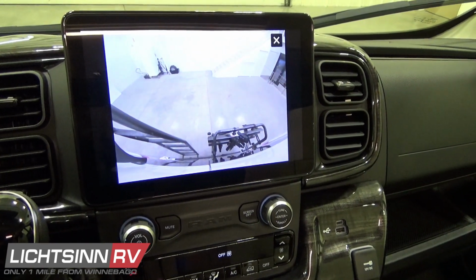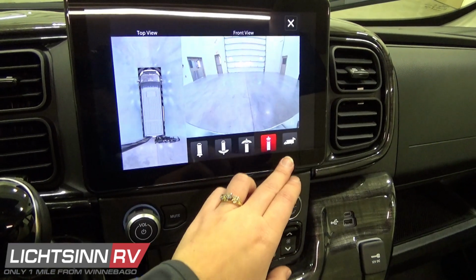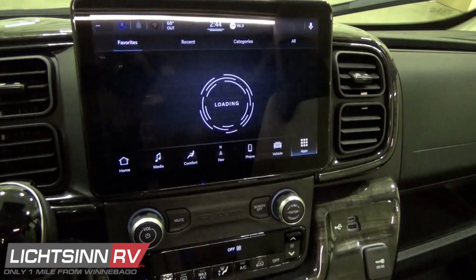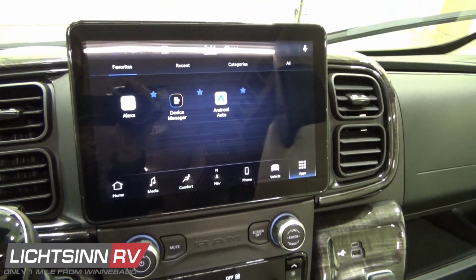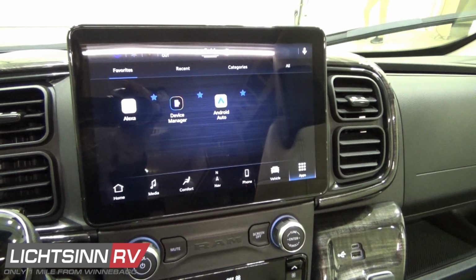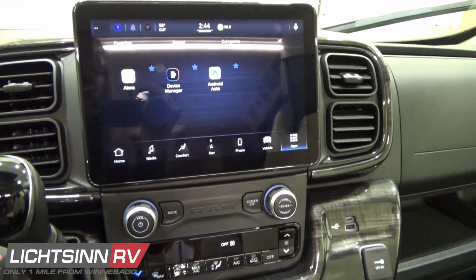Off to the right, you'll see USB-C and USB-A inputs, as well as a 12-volt PowerPoint station. Overlaying this entire area then is a carbon fiber instrument panel applique. There you can see controls for Alexa, Android Auto, or Apple CarPlay.